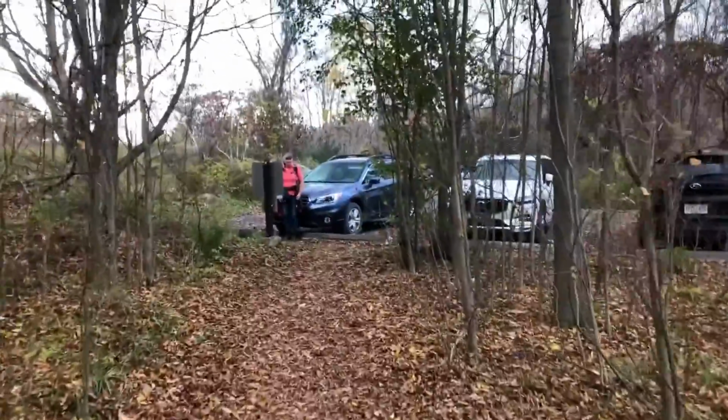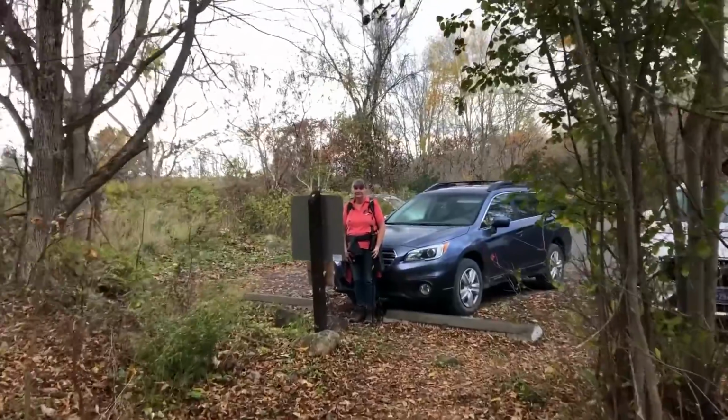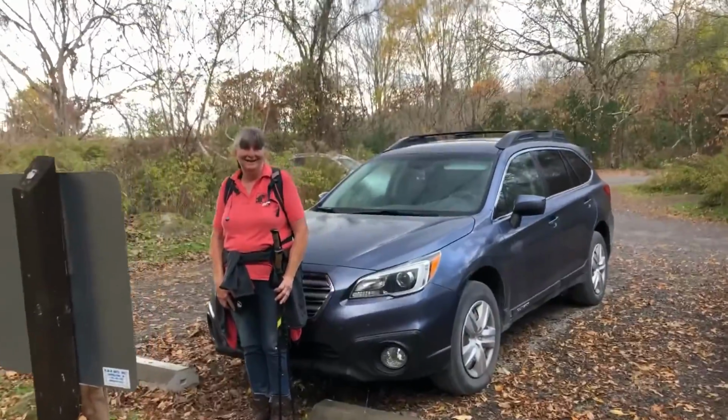Hey, here we are. There's only one problem. We're only at 13K. It's supposed to be 14K. So we didn't really do the whole trail, I guess. I don't know what happened. 3:03 in the afternoon, 3 hours, 42 minutes to walk it. And it came out on my app as 13 kilometers, even though the park says 14 kilometers. So who knows what's right.